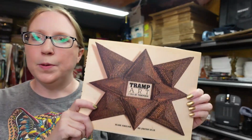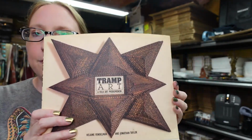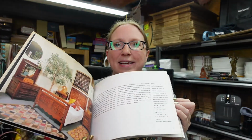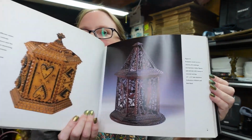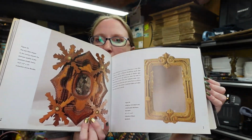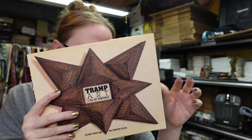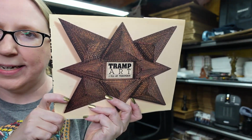Got this pretty cool book at a yard sale. It's called Tramp Art, a Folk Art Phenomenon. It has really awesome pictures, and the very first page is just a black page, but it has really nice pictures of different pieces made, tramp art pieces. So I thought this was pretty cool. I paid 25 cents for this book, and I have it listed as a buy it now for $19.99.